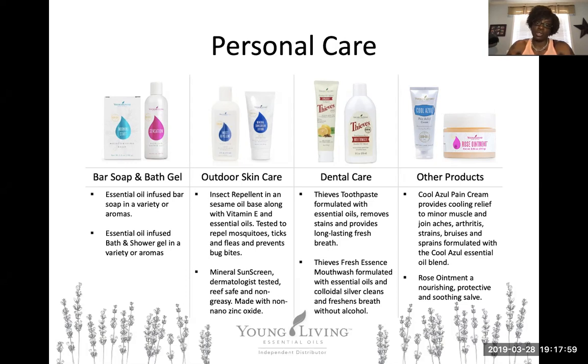Because I know a lot of people will use toxic things to get stains off their teeth, and you don't have to do that when you're using Thieves toothpaste.